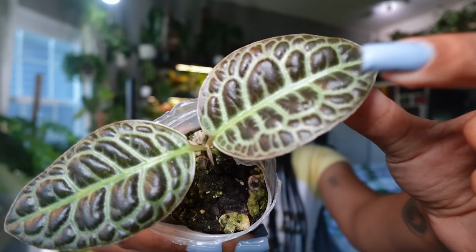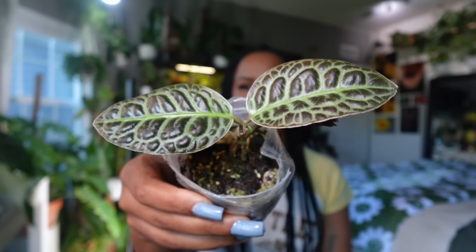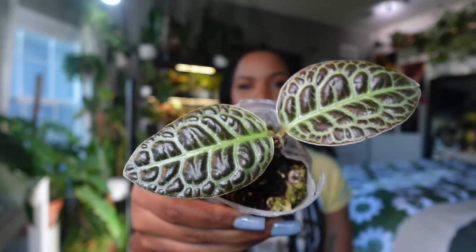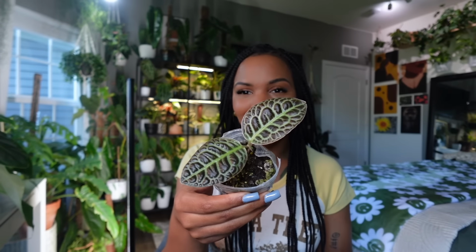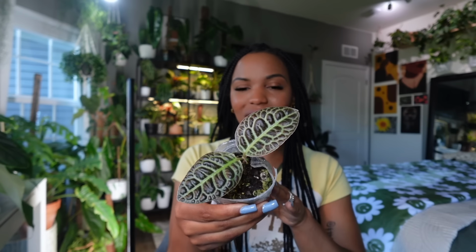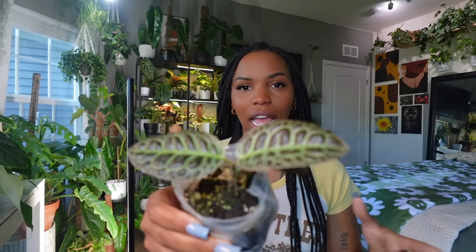So yeah, this was just super textured. The contrast was really crazy, and I just thought it looked really terrestrial. I have a little soft spot for terrestrial looking plants, and this one is definitely under that category. And I've done a Google search for the care of it, what it likes, what it doesn't like, what conditions to grow it in.